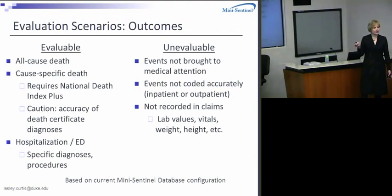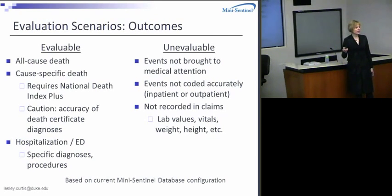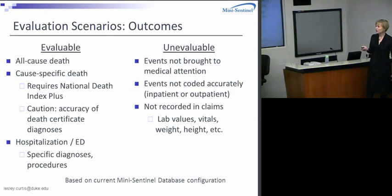In terms of outcomes, there are some we can do well and some we cannot do at all. All-cause death, we're pretty confident of that. Cause-specific death, yes, requires the National Death Index Plus. We can get to it in that direction, but there's always the underlying caution about the accuracy of the death certificate diagnoses. We can also look at hospitalization and emergency department outcomes. If the event isn't brought to medical attention, we won't observe it in these data. Events that aren't coded accurately, whether they occur in the inpatient or outpatient side, we have no hope there. And those things that are not recorded in claims, although, as I mentioned, some of these things are on the short list for the next year.